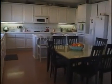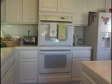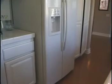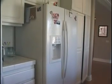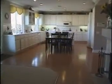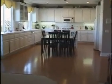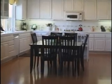The open, bright kitchen for the gourmet has a double oven, huge island with breakfast bar, and loads of cabinets. The family room is open to the kitchen, great for entertaining, with views of your entertainer's dream backyard.